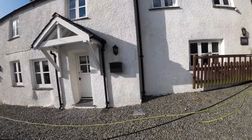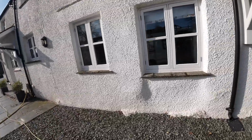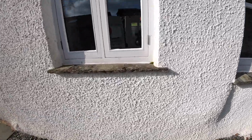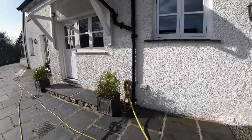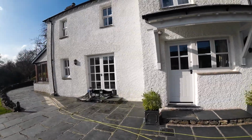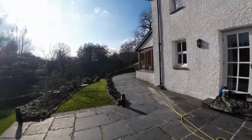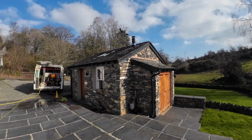I'll walk you around the front, but really nice place. Nice and quiet, but it doesn't look too bad. So, you see the window bottoms have got quite a lot of moss on them, and they'll all clean up. But really nice location, really nice.